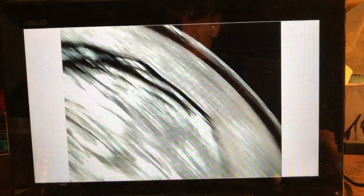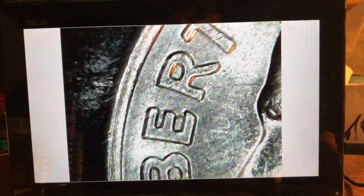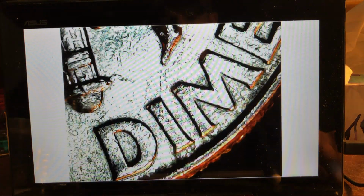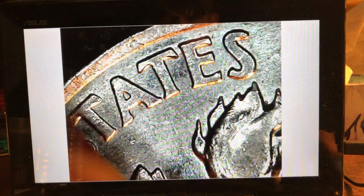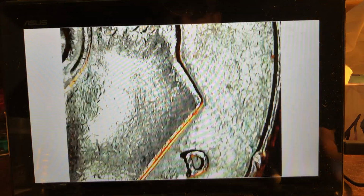Got some more coins I've been thinking about sending in. Got an RPM that hasn't been graded by anybody yet. I'm really thinking about sending that one in and getting it graded. It'll be the first one of its designation.